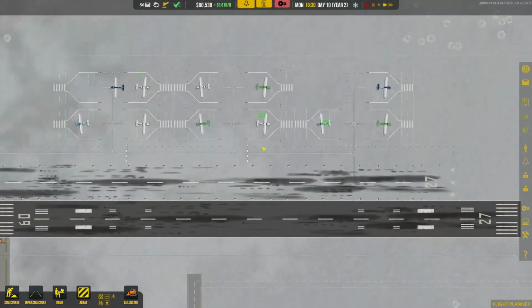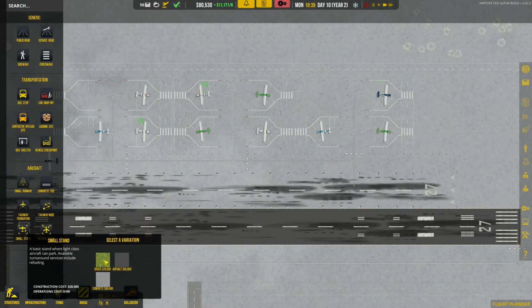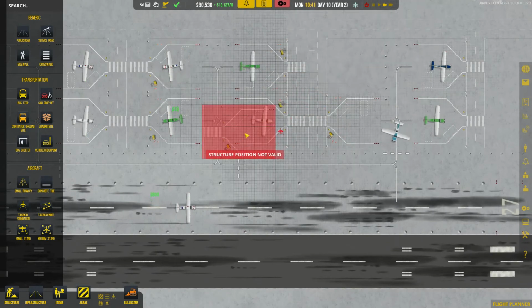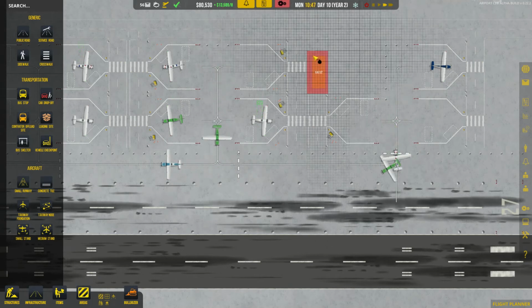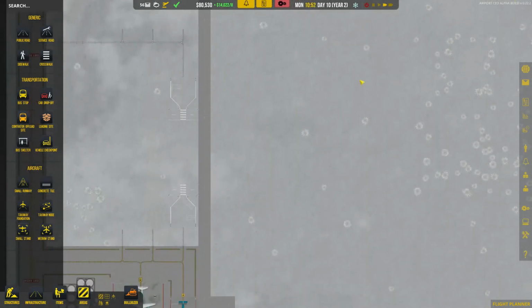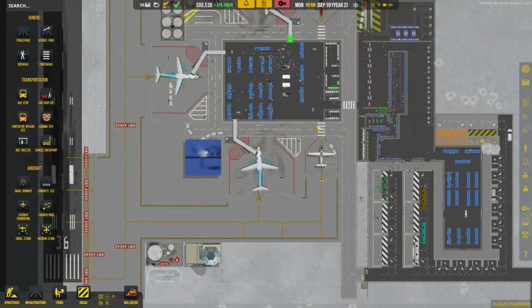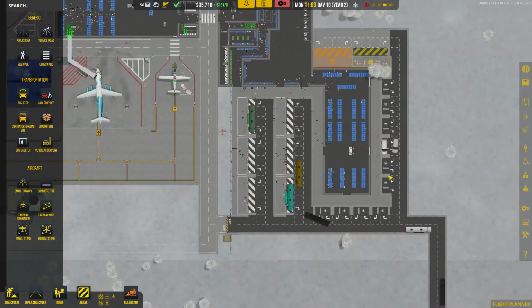Did we successfully demolish that? Yes, we did. All right, you know what? I'm going to be pushing my luck here. Let's go for broke here. Let's get another... oh, we already built the road here, didn't we? We have to demolish that before we can plop a stand down there. But yeah, our avgas truck is going to have to make the long journey every time it wants to do its thing.